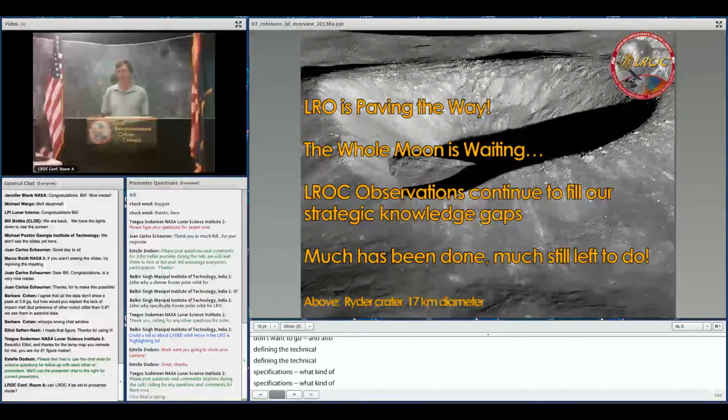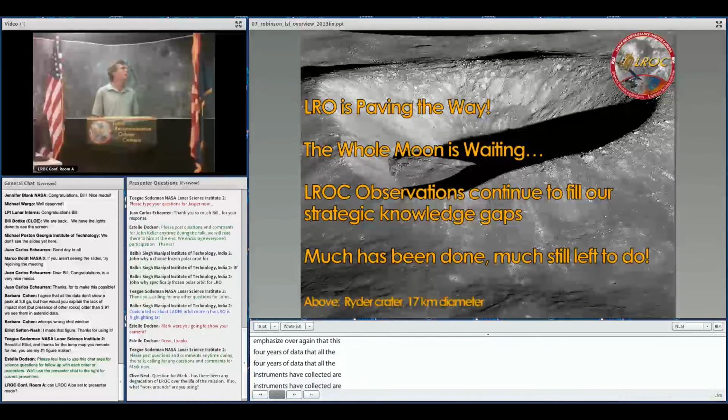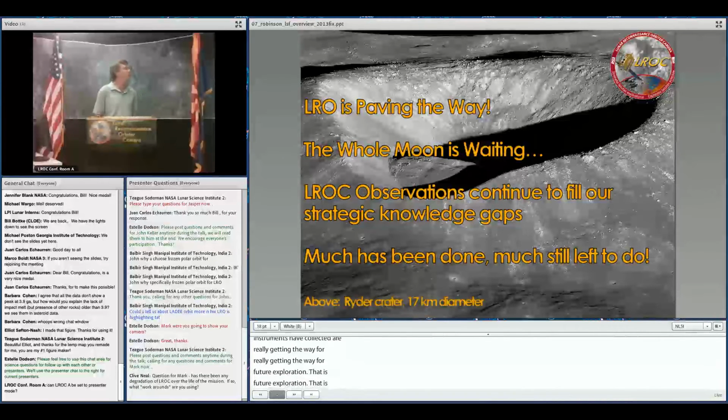Okay, really, I just want to emphasize over again that these 4 years of data that all the instruments have collected are really paving the way for future exploration. That's what LRO was designed to do, and that's what it's doing beyond, well, I was going to say my expectations, but probably just about everybody's expectations. It's been an incredibly successful mission, and I think we really have about 4 or 6 more years of work to do with this beautiful spacecraft and really help bootstrap our whole strategy for human exploration and robotic exploration of the moon and beyond. So with that, I will say thank you very much.